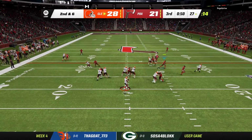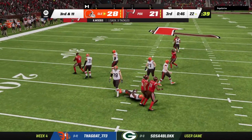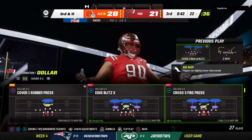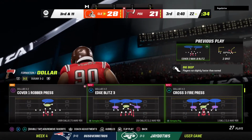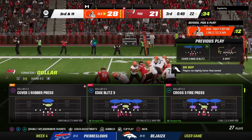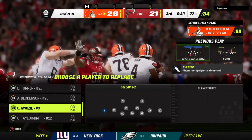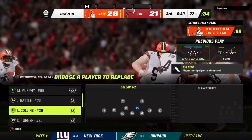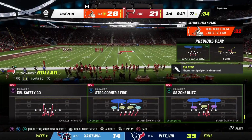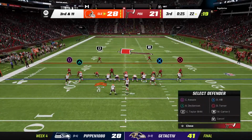2nd and 6. Under pressure, and down he goes. Al Woods in there to get him. It's a loss of 5. And that sack, Charles, just looked like a case where a speedy defensive end is a little bit quicker than the offensive tackle. Yeah, it makes it difficult for a tackle to determine what exactly to do. Do you do the kick slide and try and get back in the pocket and meet him there? Do you meet him on the line of scrimmage where they call a quick set? In any event, right now, he's having his troubles.